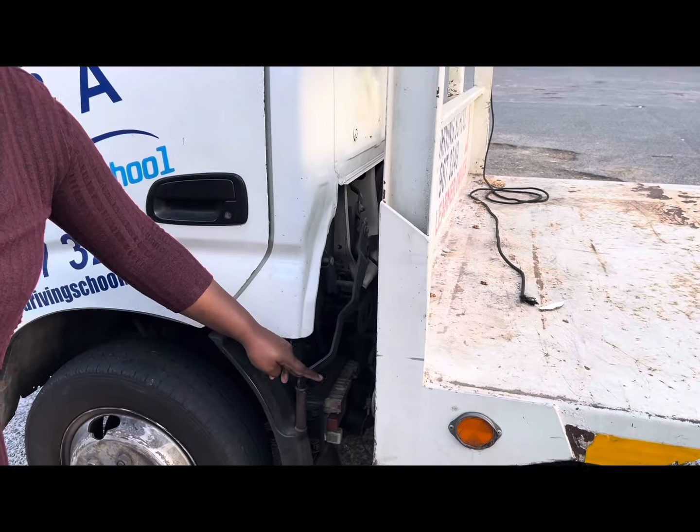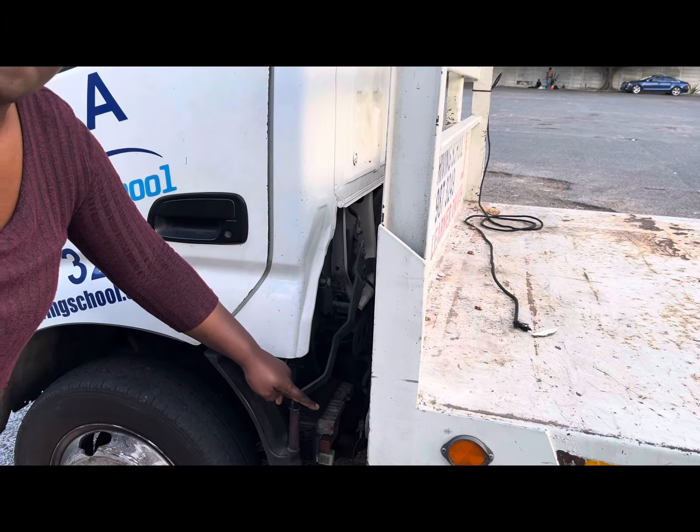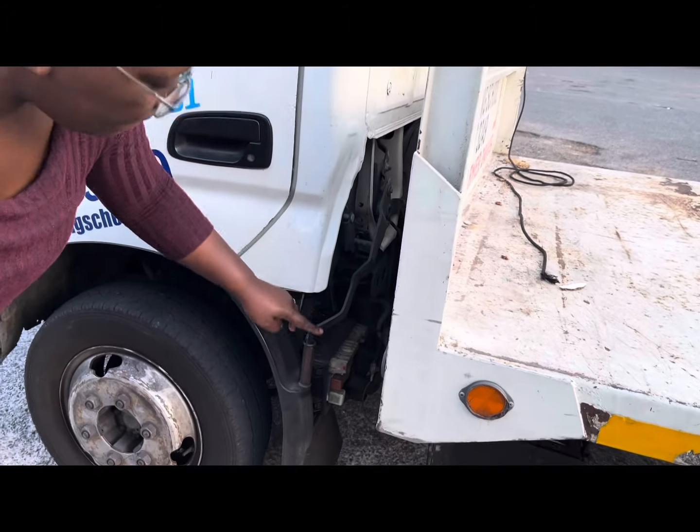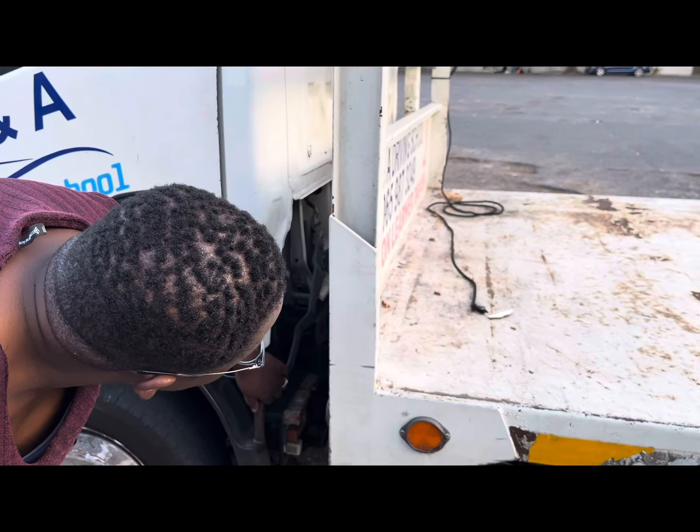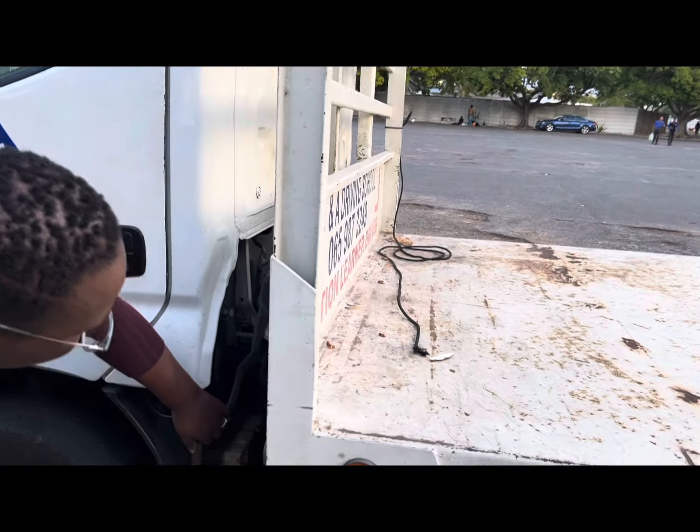I don't know. It's called the safety pin, right? Safety pin is locked. You see, they hold it nicely. My safety pin is locked. Yes, if that thing is loose, the truck is going to fall with the head.